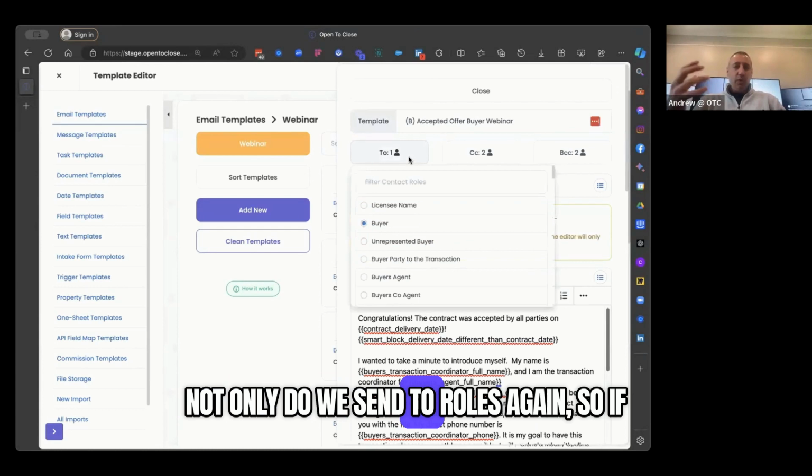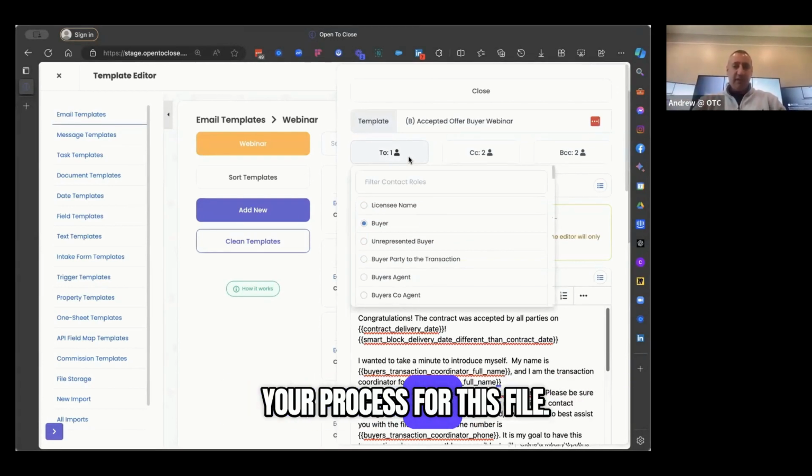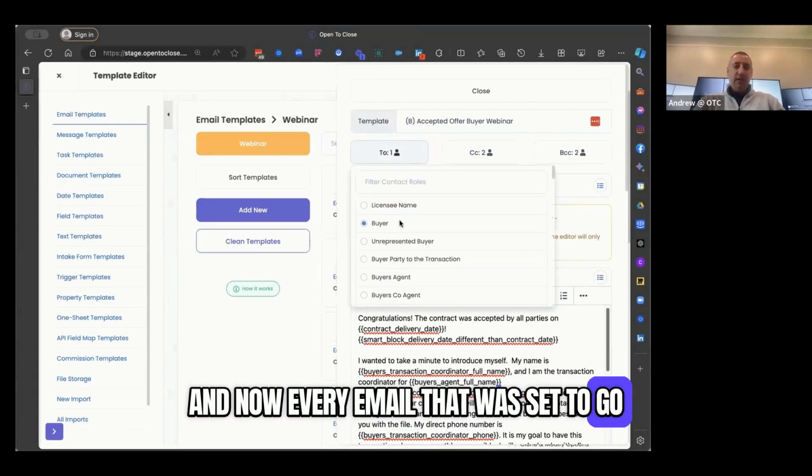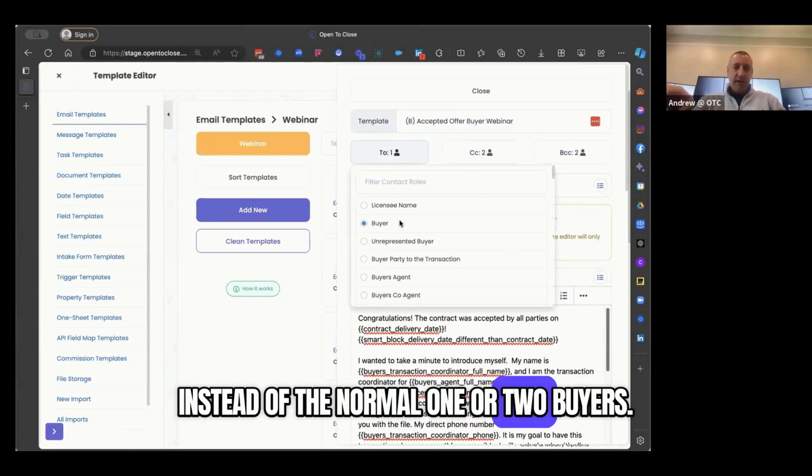Not only do we send to roles again, so if there's 8 buyers on the file, you don't have to change your process for this file. All you have to do is classify them as a buyer. And now every email that was set to go out to the buyer will go out to 8 people instead of the normal 1 or 2 buyers.